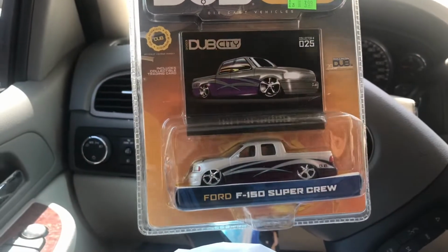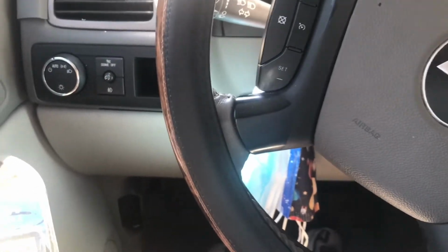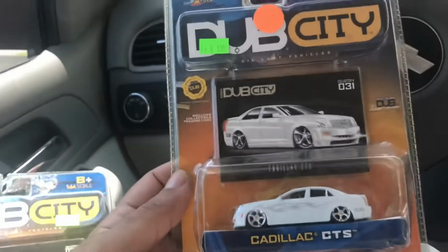Like, check this out. F-150, hold on, let me start the truck before I'm just showing y'all these cars while the babies are sweating. It's very hot outside.